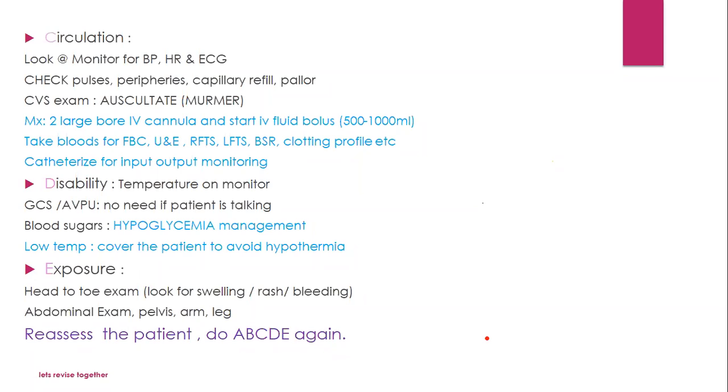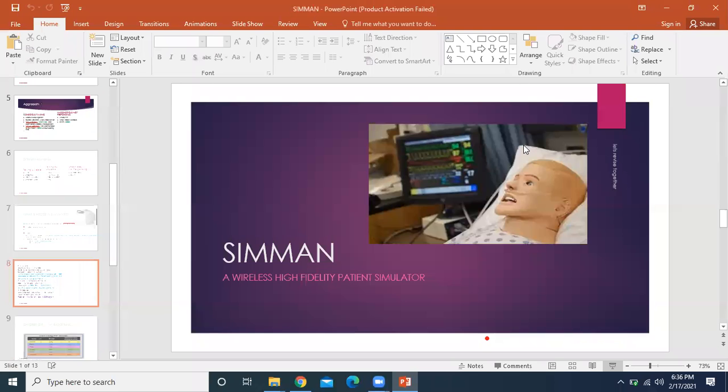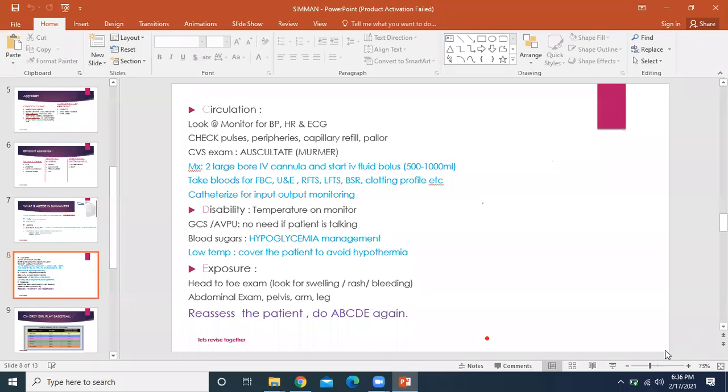But sometimes you don't have to go to the exposure. You have done your management before that and your patient is stable before that. So whenever you think that the patient has low temperature, in order to avoid hypothermia, you can cover the patient. If you find out about the temperature in exposure, you will do the same in exposure. Same thing. Okay. Thank you. Yeah, you're welcome.